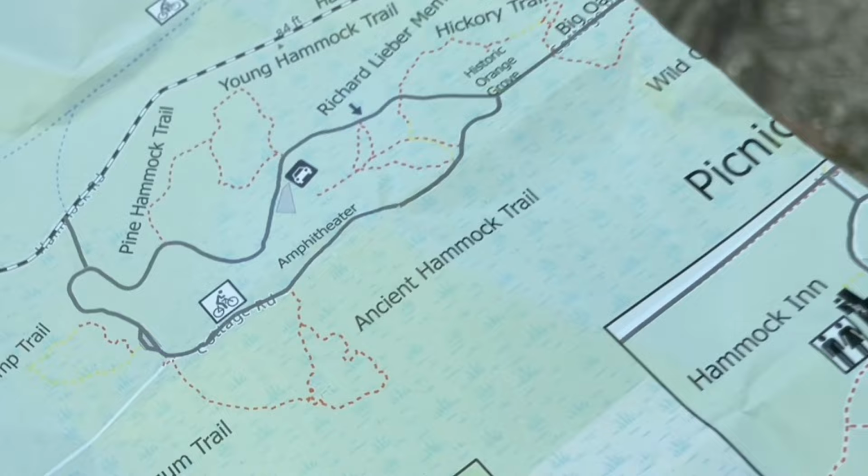Wow, now this is what they mean by ancient. Look at the size of that oak tree, and all the air plants just growing along it. I hear a woodpecker. Here's another one. It's crazy.